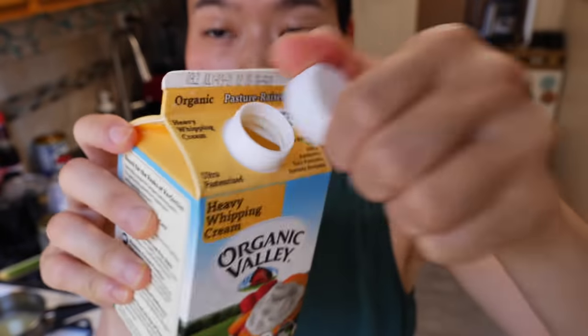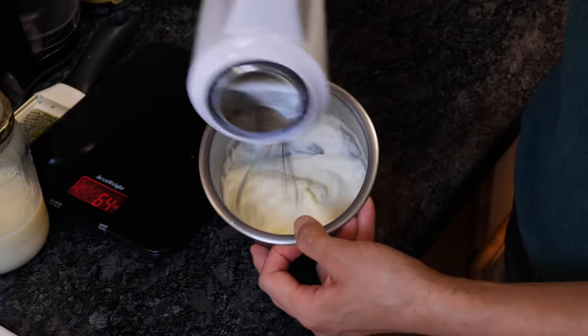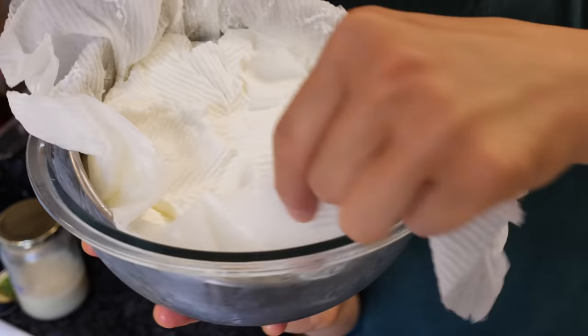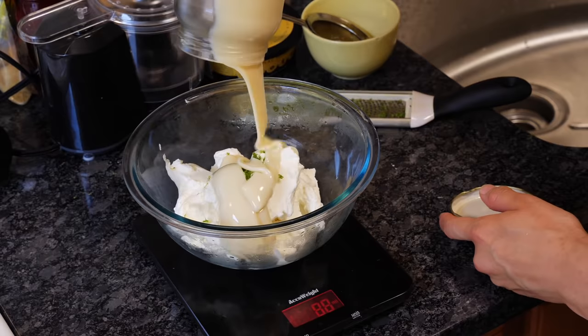In the meantime, we're gonna take a little bit of what remains of our heavy whipping cream, we're gonna whip it until it's a soft, medium, almost stiff peak, and then we're gonna refrigerate it to fold in as the last step. I'm gonna take some of our strained yogurt and I'm gonna combine it with some condensed milk as well as a little bit more of our lime zest. I'm gonna whisk that until it's really nice and smooth.